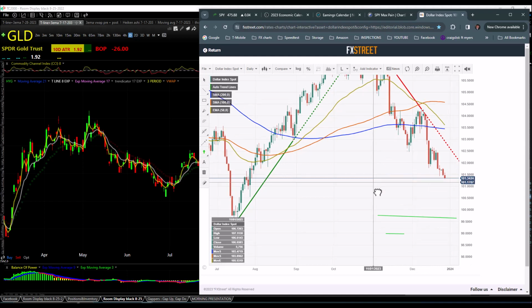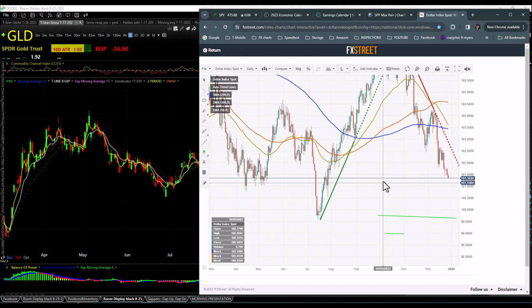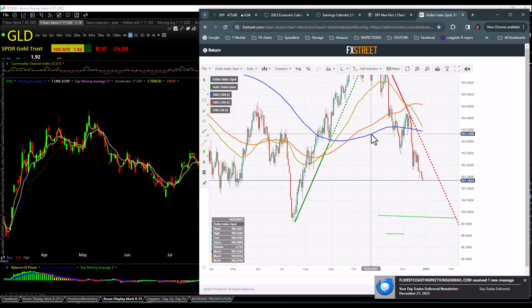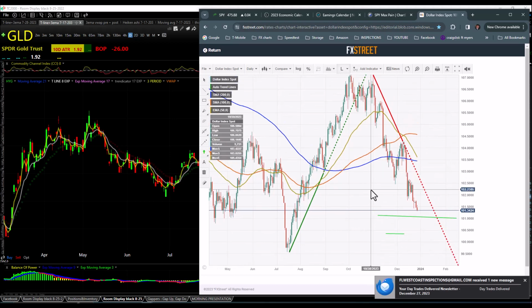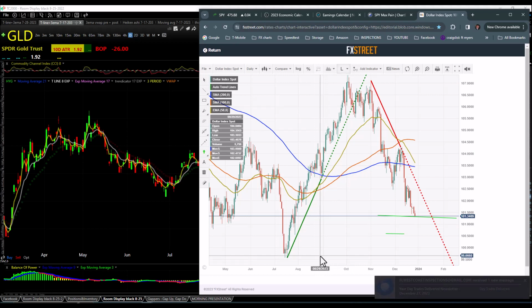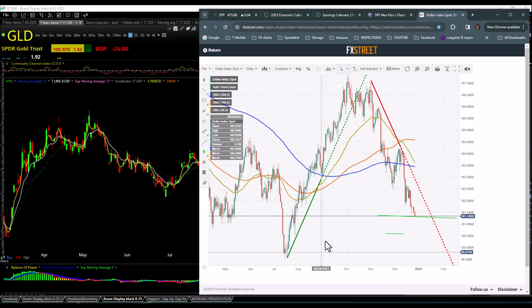So here's our dollar. And I'm going to zoom out just a little bit and drag it down if I can. Here we go. All right, so here's the July lows. And this would be the September highs. So the July lows were down here around 99.50. September highs were up here around 107.25.